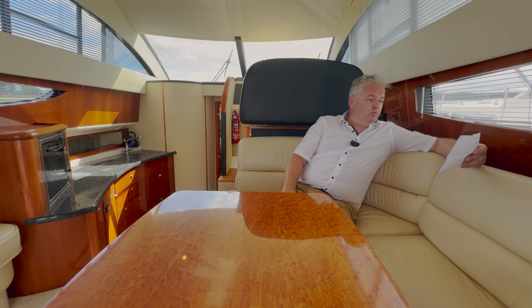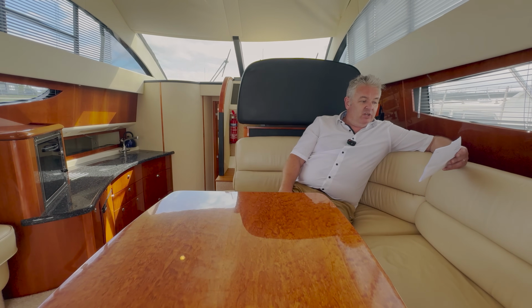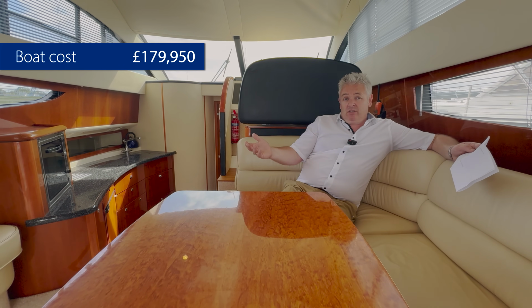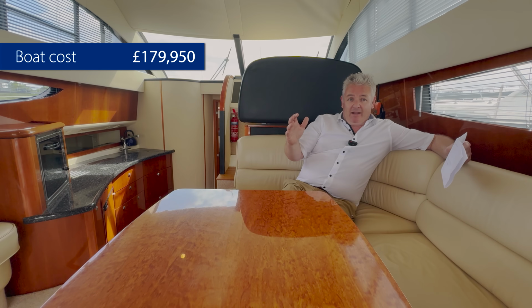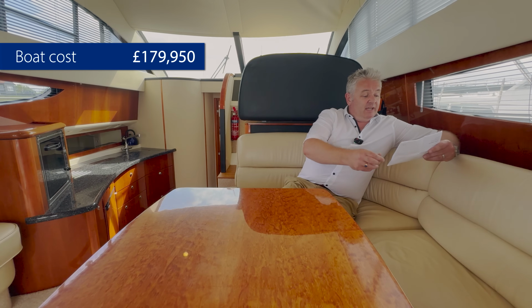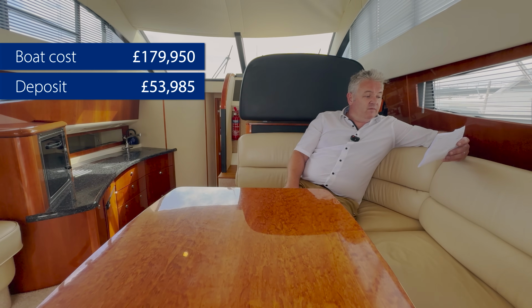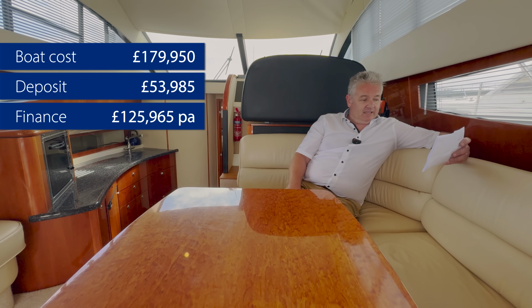So let's go into section 1, buying the boat. The boat price is 179,950 UK VAT paid. Now, some people have said to me, can I do it in dollars? Can't you just change it into dollars? I don't know what the exchange rate is. It changes all the time, but I'm going to keep it in pounds because that's what we use to go down the pub, don't we, Dan? Deposit, 30%, £53,985. We're putting this on the screen for you. The finance advance, if you wanted to borrow the money, would be 125,965.